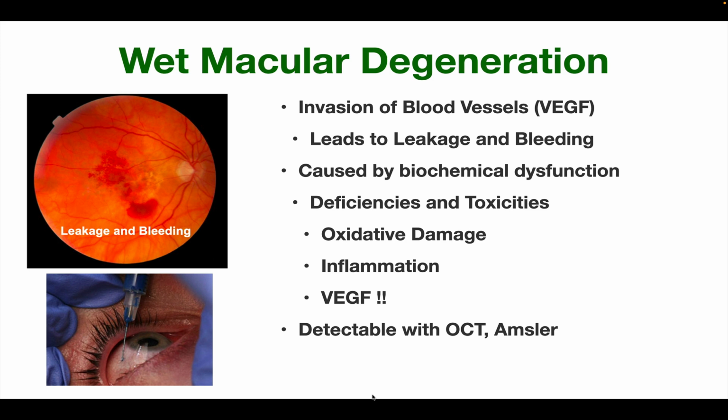This stage can lead to sudden and severe vision loss. It's often detected with OCT scans or with tools like the Amsler grid. And unfortunately, treatment usually involves repeated injections directly into the eye, as shown in the lower image. This is where many patients end up, because the early stages weren't addressed aggressively enough, and that's what we're working to change.